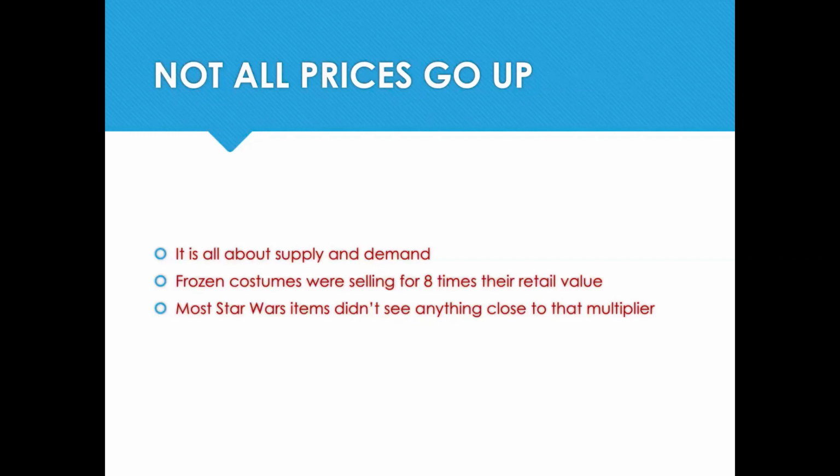The reason those items sold for so much when Star Wars items didn't is because there was so much anticipated demand for Star Wars. The supply was meeting that demand. So as you're looking for things that are going to sell for big multipliers, you want to think about where there's unexpected demand that the supply is not going to meet.